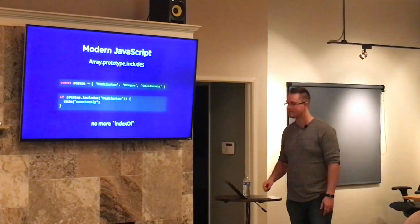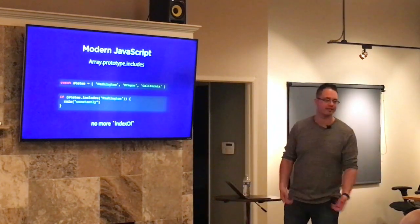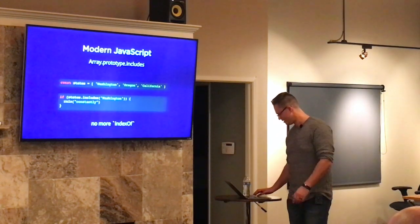Now, obviously, dot includes is probably just indexOf not equal -1, right? Under the hood, it's probably doing something like that. It's not quite. I went and actually looked at the implementation. There's a little more to it, but yes.